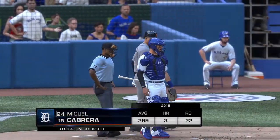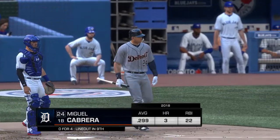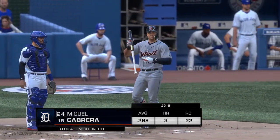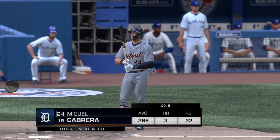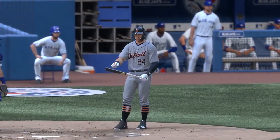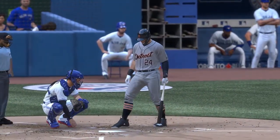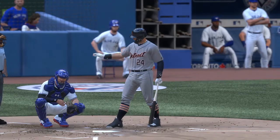Striding in once again, Miguel Cabrera. His day at the plate hasn't amounted to much, 0 for 4, but this is a great opportunity to make amends. Well, when your team really needs you, like they need it right here, you have to be able to put your personal struggles out of your mind. Right now is all that matters.